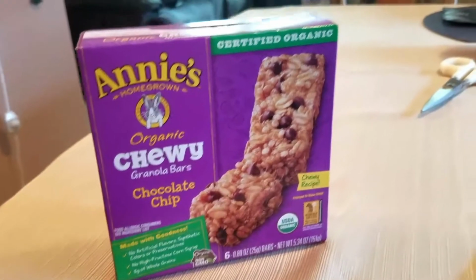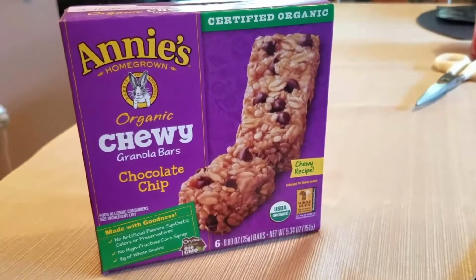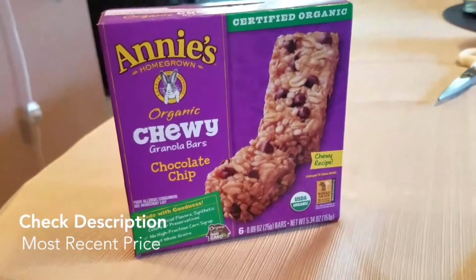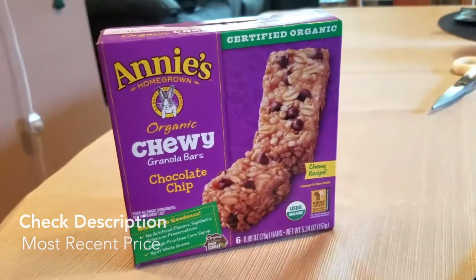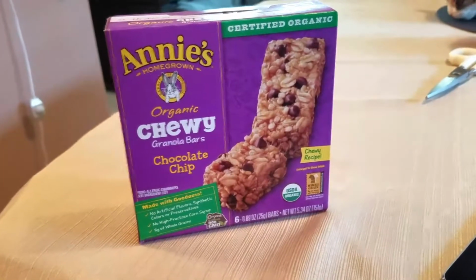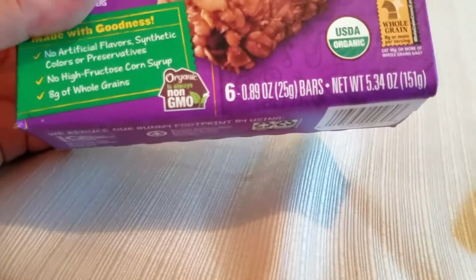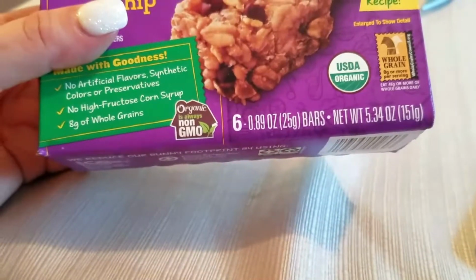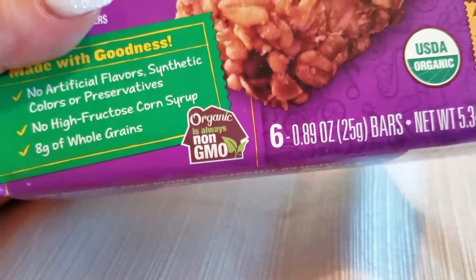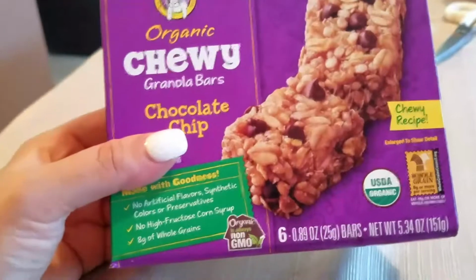Not all Annie's products, but some of their products are certified organic. These happen to be. I'm not crazy with the organic. I'm not like, oh, I need to have organic with every meal and I can only buy organic foods. But it is nice if you could find something that is organic and it's a food that you love. So I'm definitely all about that if I could find it, and it is the preference, but I'm not crazy with it. Also very important, non-GMO. Like I said, I'm not like that with GMO either. I'm not like, oh, I need to have GMO-free food all the time. It is preferred though. So organic is always non-GMO. That's good to know. So these granola bars are non-GMO as well as organic.